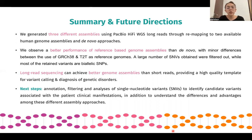We see that long-read sequencing can achieve better genome assemblies than short reads, providing a high-quality template for variant calling and diagnosis of genetic disorders. And finally, our next steps will be the annotation, filtering, and analysis of the obtained SNVs to identify candidate variants associated with the patient's clinical manifestations, in addition to comparing and understanding the differences among these different assembly approaches.